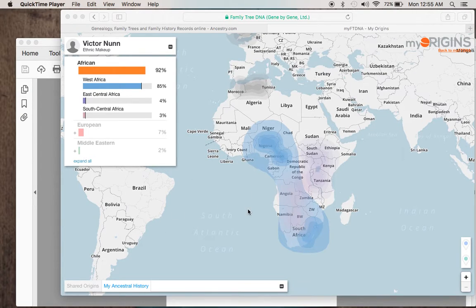Alright, cool. So what I'm doing here today is I'm showing you guys the results from a couple of my different DNA uploads. So this one is FamilyTreeDNA. My FamilyTreeDNA results are right here, lining up with Ancestry, pretty much 92% African. And then of the African percentage, most of that was West African. So that's pretty cool. And then East Central Africa and then South Central Africa were low percentages as well.